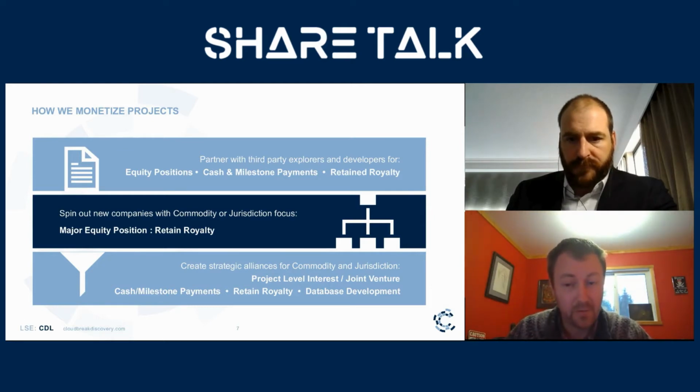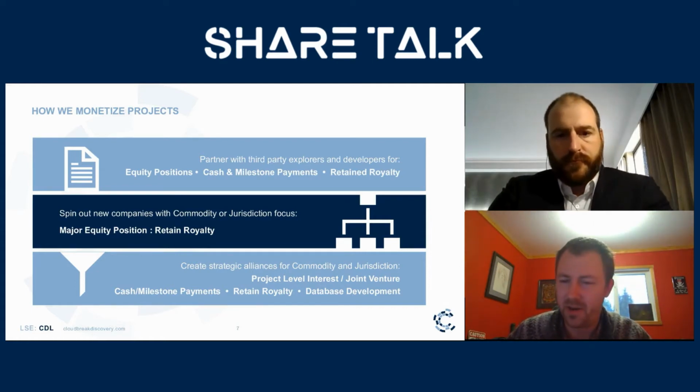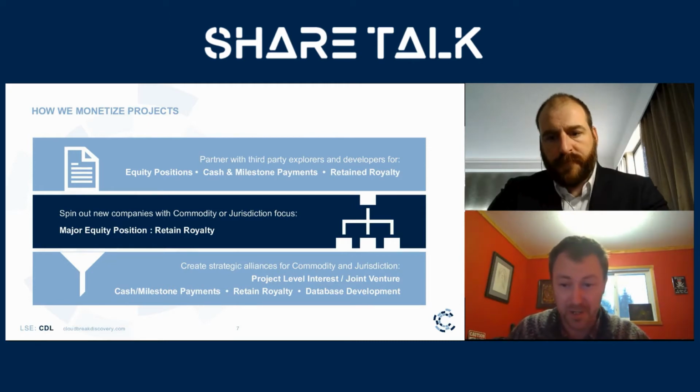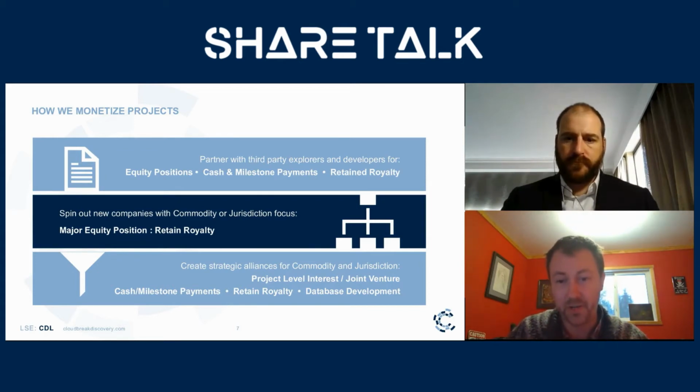So now from that spin out model, there's one other model that fits into a project generator nicely, and it is a longer term prospect, if you will, that generally takes a lot longer to put together. It's that strategic alliance opportunity with mid-tiers and majors. Mid-tiers and majors are good operators. Juniors are generally good explorers. You know what? Stay in your lane. Don't cross over too much. Let the money makers make the money. Let the explorers find the interesting stuff.